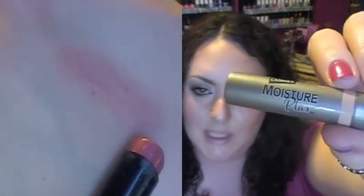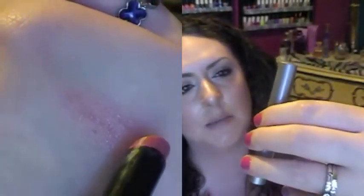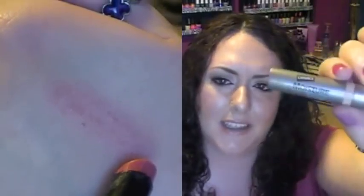Next, I want to talk about a lip product that I've been gravitating towards a lot. Because of acne medication, if you're on any type of benzoyl peroxide or anything like that, you'll know that your lips get really, really dry. So I have been opting for lip butters, like the Revlon lip butters and the Kors lip butter, over lipstick most of the time.